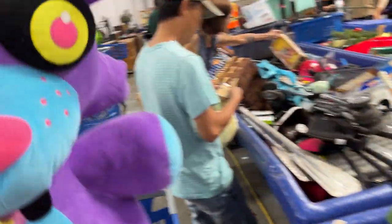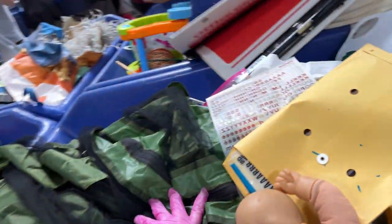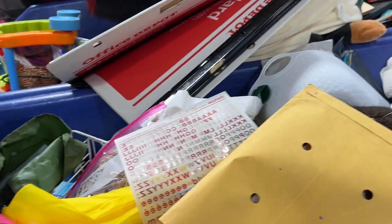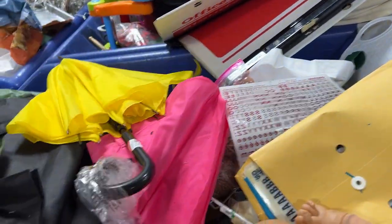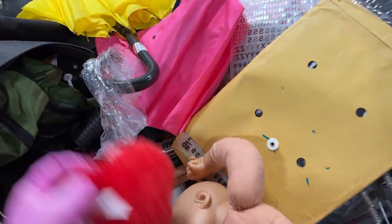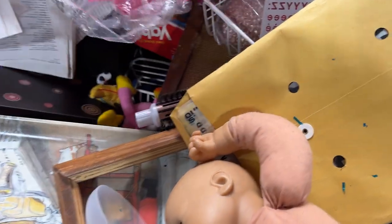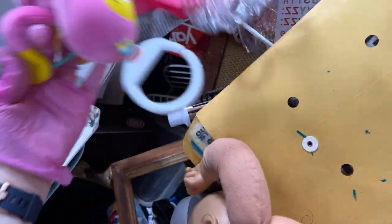Yay, look at this jumbo purple and pink Freddy. Oh my gosh, that's amazing. That Squishmallow is amazing, but too bad it has a hole. Ooh, pink and yellow umbrella. How fun. Okay, it's gonna get crazy in here in a minute. Whoa, what is this? Tray. Really cool breakfast tray. Oh, monkey.